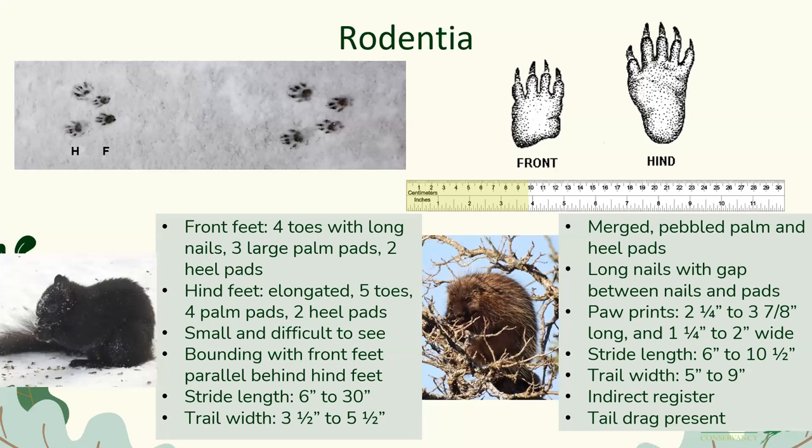So their prints will always be side by side because they have more of a waddling gait. They will also have a tail drag present, which is the first species that we've looked at today which has a tail drag. So generally you'll see their prints and then there will be what looks like a sort of smooth slide in the middle, because they're pulling their tail behind them as well. So these are our two rodents that we're looking at today.